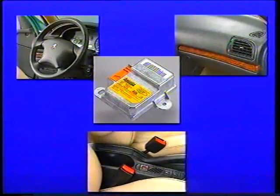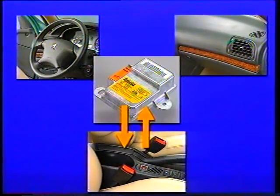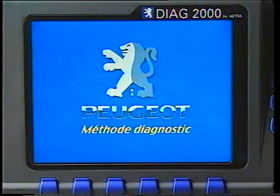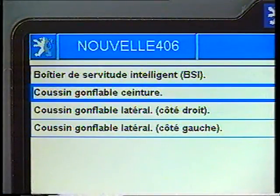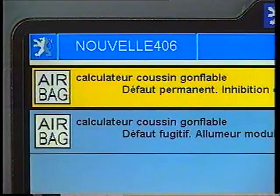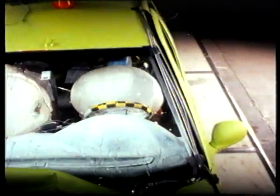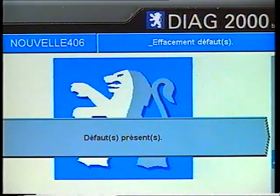The computer continuously monitors the system and indicates any malfunction by an indicator light. The Diag 2000 can also be used to test the system and to indicate any faults stored in the memory. It should be noted that if the system is actuated in an accident, the computer goes into a locked mode, meaning that faults cannot be erased. It must be replaced.